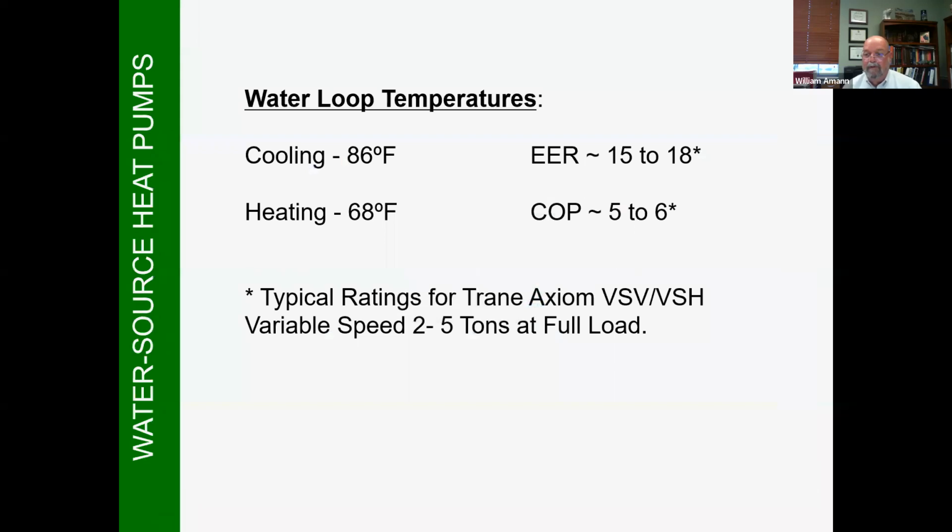So let's look at the performance of these. In cooling mode, we've now got an EER of between 15 and 18. So a step up, a little bit better than the air cooled. And in heating mode, our COP has gone from 4 to somewhere between 5 and 6. These are the typical units using the boiler and cooling tower. It's called a water-cooled condenser water system.